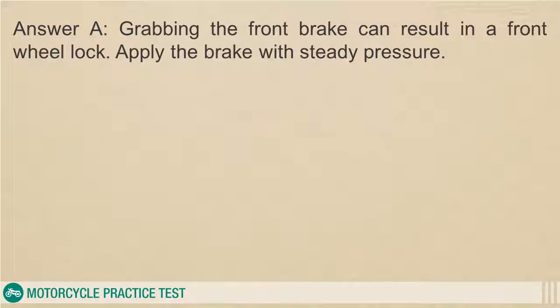Question 43. For the most stable riding, your knees and feet should be positioned. A. Against the gas tank and firmly on the footrests. B. Against the gas tank.